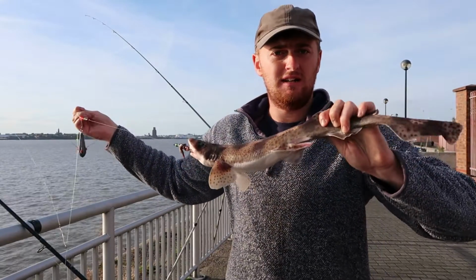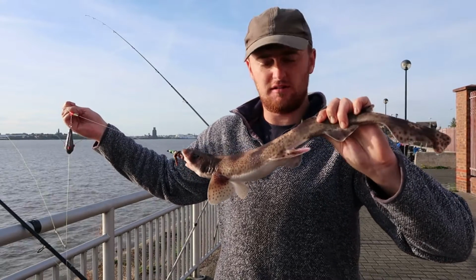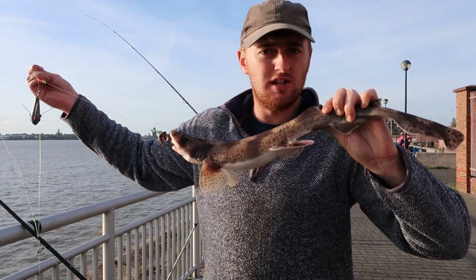Dogfish there for me. Quite a good bite, but it's on the smaller rod, so I didn't think this one was a ray, but nice fish nonetheless.